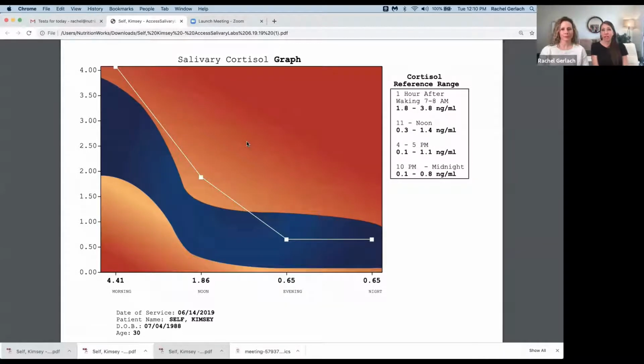One, it sets our circadian rhythm. So every cell in our body, every single cell, our entire body responds to the day-night cycle, right? The diurnal cycle. Cortisol is supposed to be highest in the morning in order to wake us up with the sun, and lowest at night in order to help us go to sleep when the sun goes down, okay? So that's how it helps set our circadian rhythm.